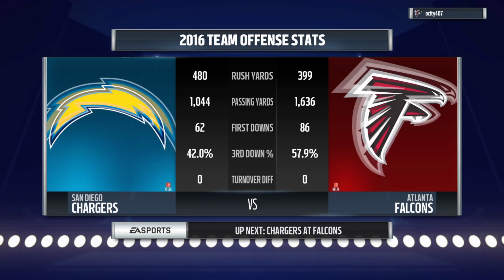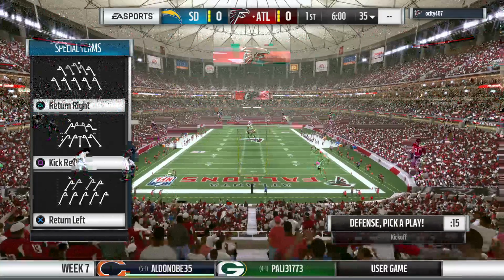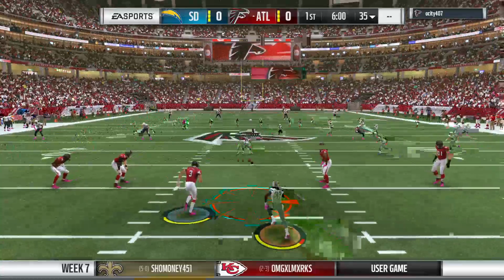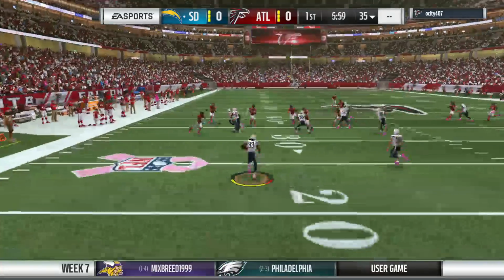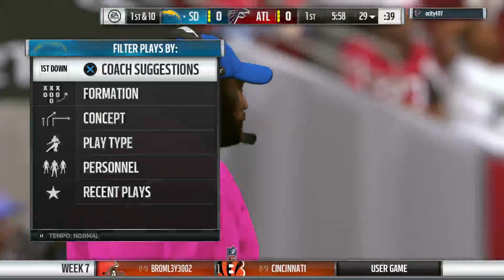Welcome to the end. Today we have two teams going up against the Falcons at the Georgia Dome in Atlanta. Here's a look inside the Georgia Dome. And we've got a good one on tap here between the San Diego Chargers and the Atlanta Falcons.